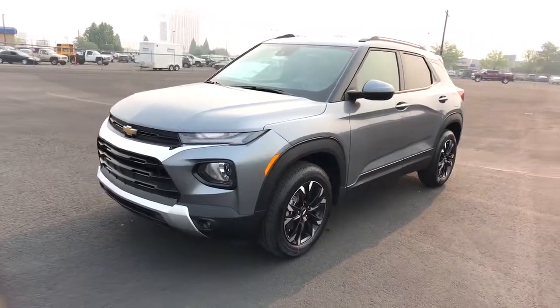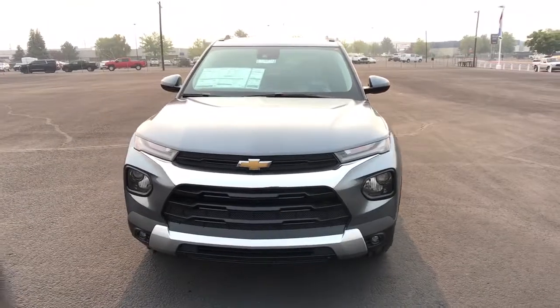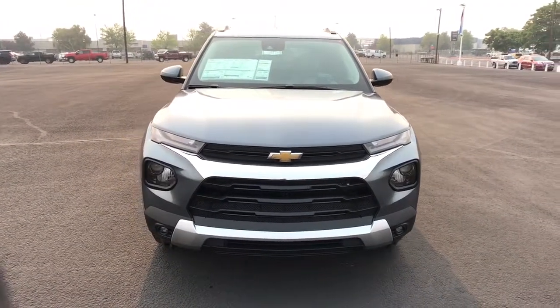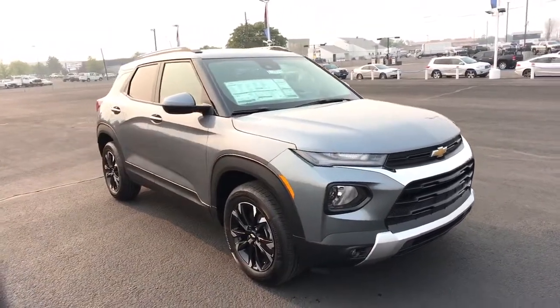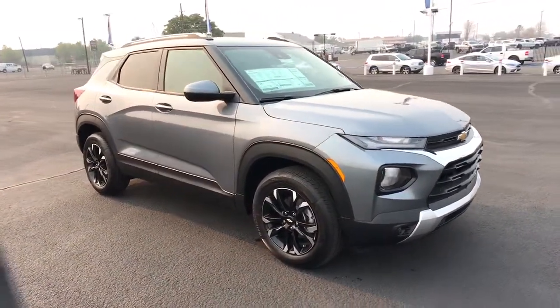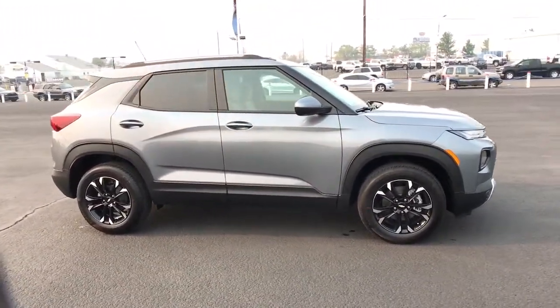Look no further than the 2022 Chevrolet Trailblazer. Take a closer look at this versatile Chevrolet Trailblazer, the small SUV that's big on convenience, comfort, and modern style. Its striking good looks and can-do design inspire you at every turn.